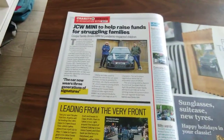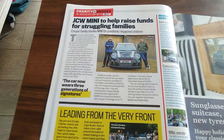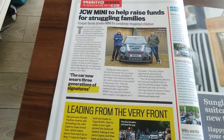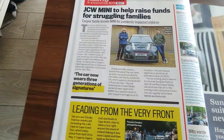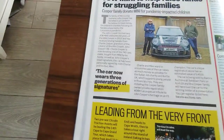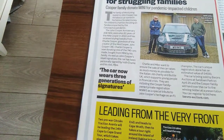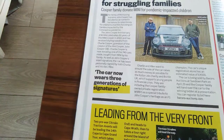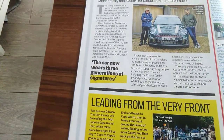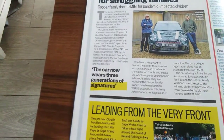JCW Mini to help raise funds for struggling families. So Cooper family donate Mini for pandemic impacted children. So this is a John Cooper anniversary JCW. And the Mini Cooper celebrates 60 years in 2022. So Charlie Cooper is now donating one of 740 cars made.